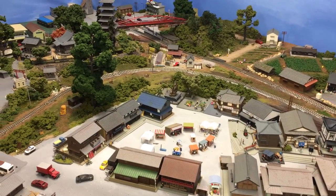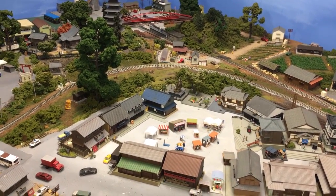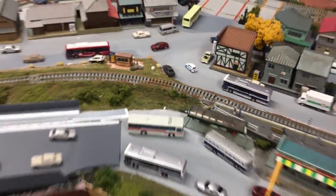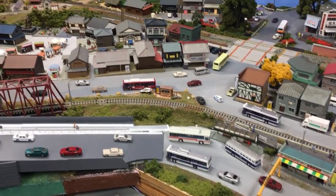I'm taking stock also of track detailing as well. There's some sloppy parts like that that will be addressed as well. So yeah, there's a lot to do.